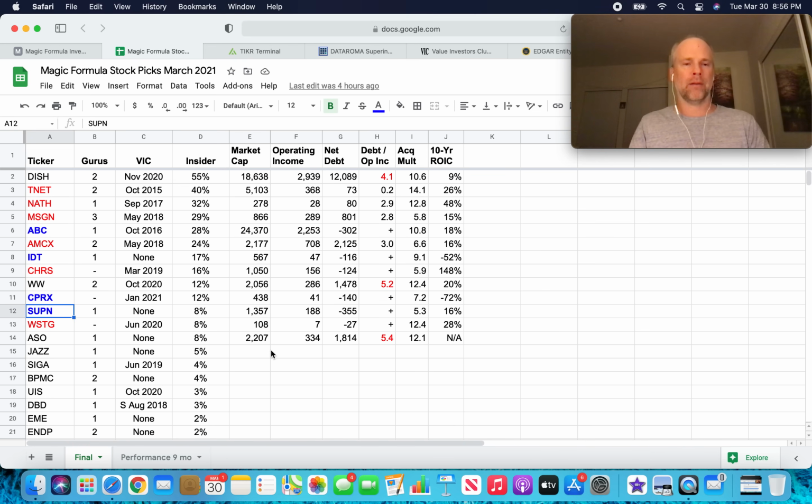SUPN, my fourth buy for Magic Formula this round. One guru owns it. It's a little lower than I'd like for insider ownership, but I've got to buy something. I've got to buy 5 companies, so we've got to make some compromises. And in this case, I'm compromising a little bit on the insider ownership number of 8%. What else? Net cash, love to see that. Very low acquirer's multiple, the lowest of the 13 finalists on our list here. So that's compelling. And 10-year ROIC looks good, 16%.